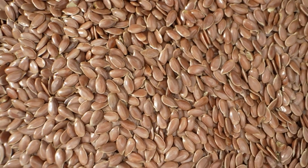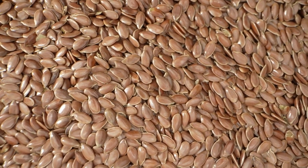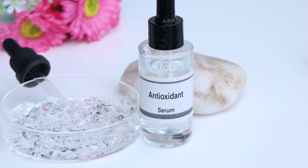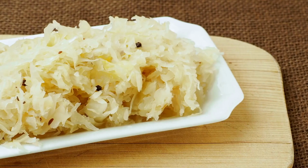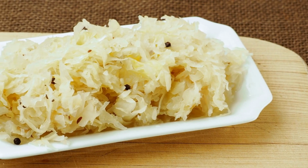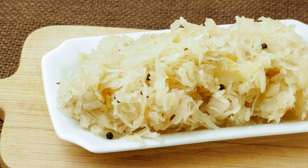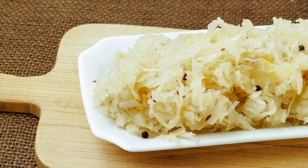Fiber. Soluble fiber, found in flax seeds, veggies, and low-sugar fruits, helps reduce LDL cholesterol. Antioxidants. These include vitamin C, found in sauerkraut and lemons, and vitamin E, found in eggs, fruits and vegetables, which protect against oxidative stress and inflammation. Polyphenols. These compounds, found in dark chocolate, berries, and green tea, improve endothelial function and reduce inflammation.